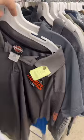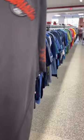Here's a Harley Davidson polo that I probably will pick up. It has an embroidery on the sleeve, but I don't think it'll bother the price. $7.50 for this. It should go for like $25 to $35 pretty quick.